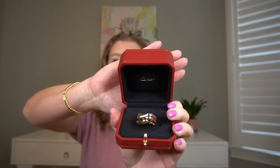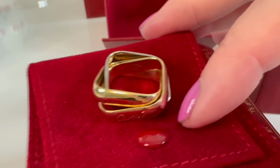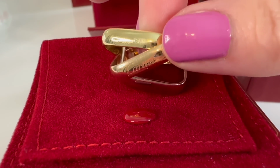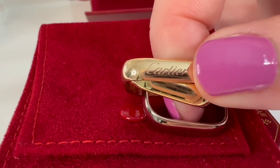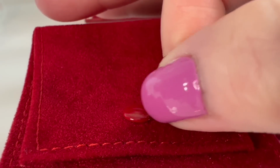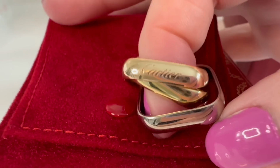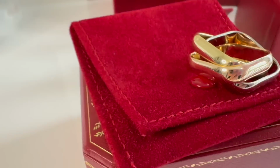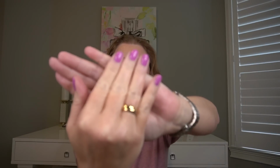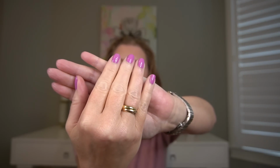But so yeah, this is a hot mess when you look at it in the box, which is why I did it that way. But were you expecting this one at all? I can't remember what I said because I paused it for so long. It is the Cartier Cushion Trinity ring in the size large, which I think that I said that already. So I have the original Trinity ring, which I'll put in some close-ups, of course, for you. There we go. Takes it a long time to focus.